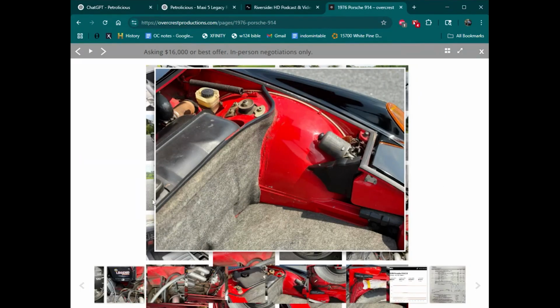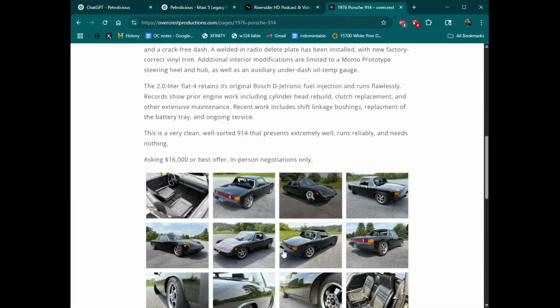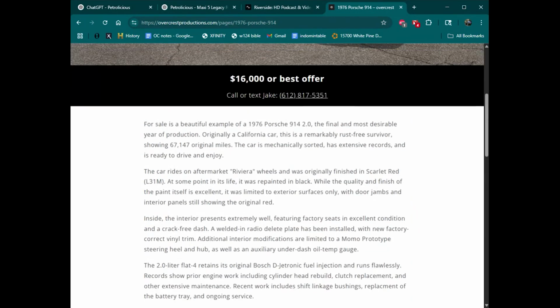It's kind of neat, I guess. The black and red is kind of neat. I probably would have, if I would have kept it, I would have had it resprayed in the correct color. It has 60,000 original miles. Wow. Dang. It still has the original D-Jetronic fuel injection, which everyone usually rips out and puts carbs on, but it runs perfect. So it's actually a really nice survivor with no problems. Very cool. Okay, that explains it.